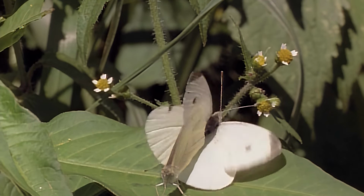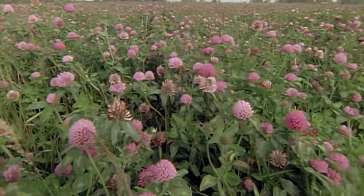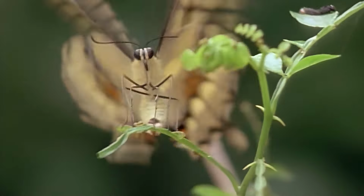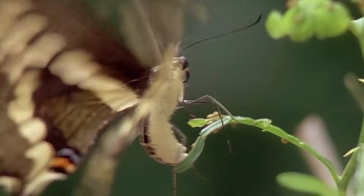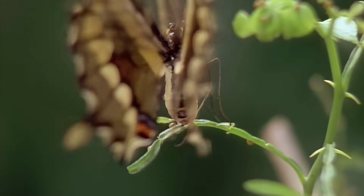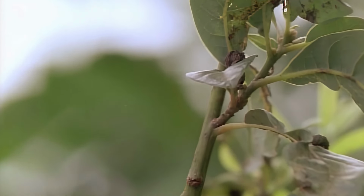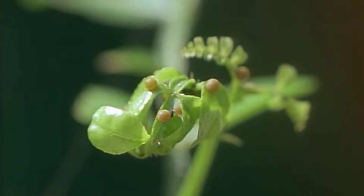Once a female has mated, she must look for the appropriate place to lay her eggs. Yellow and white sulfurs prefer clover. Most butterfly larvae feed exclusively on one host plant. Butterflies are smart little botanists. This giant swallowtail scratches, tasting with her feet, before laying her eggs on the wild lime bush leaf. Should she deposit her eggs on the wrong type of host plant, her caterpillar offspring will simply not eat. They will shrivel up and die. It's important that host plants for larvae are available to ensure future colonies of butterflies.